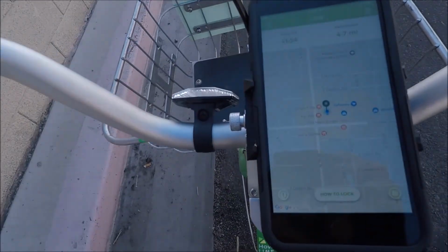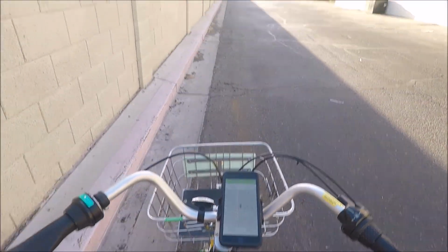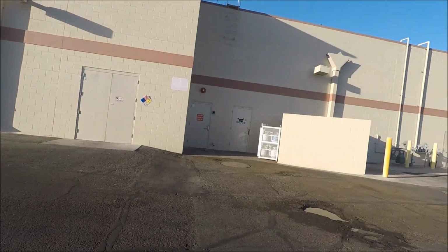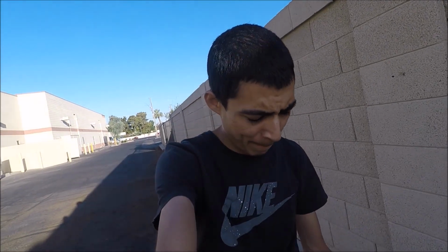So that's the ride. I rode for 41 minutes and 55 seconds, 4.7 miles, pretty good. Drove pretty far, as you can see from those little clips I did. Now I'm gonna park it back where I got it, which was over there. But first, I'm gonna do a review on this Lime bike, and then I'm gonna go into depth on how to get this thing started up.